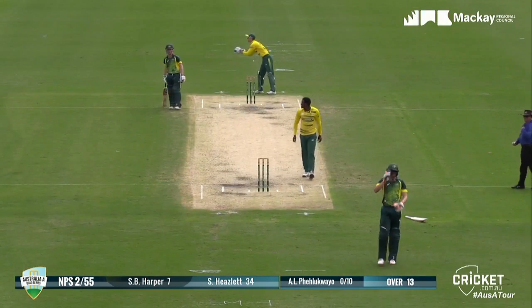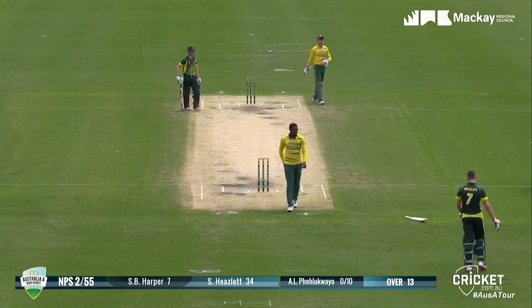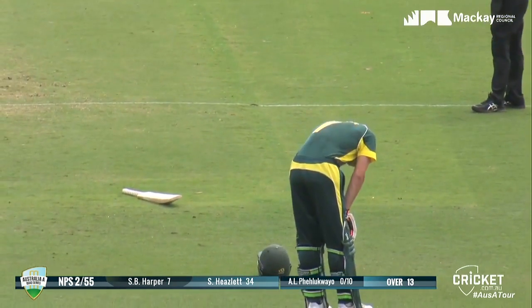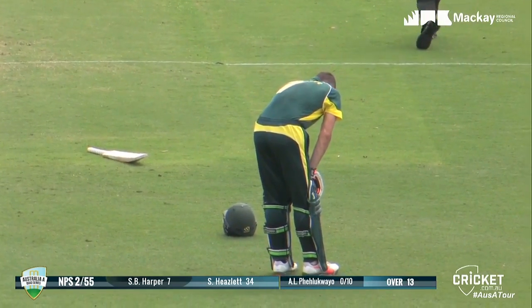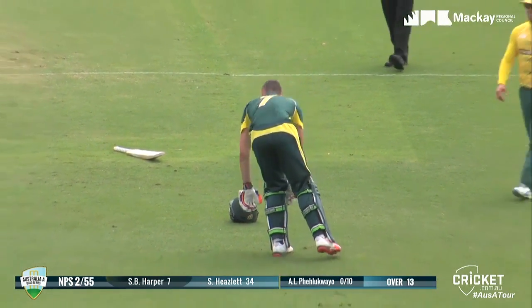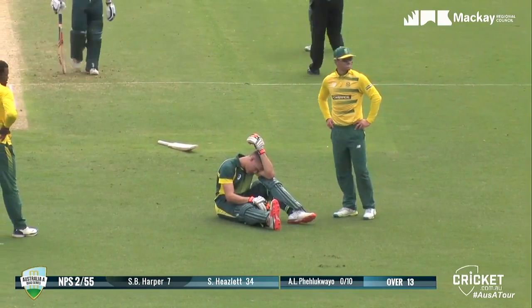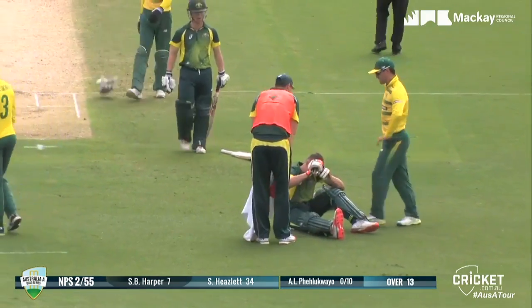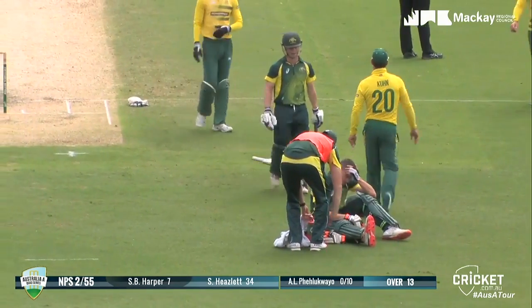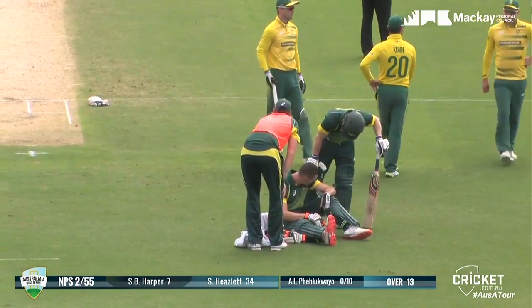And there's an issue here. Sam Hazlitt is not happy. He's dropped his bat on the run through. The helmet's been thrown to the ground, and I think he's in a little bit of strife here. We've got medical attention coming straight out, and it looks like it's his right leg. And unfortunately, when you see reactions like that, as a player, but also as teammates, you know that something serious has happened here.